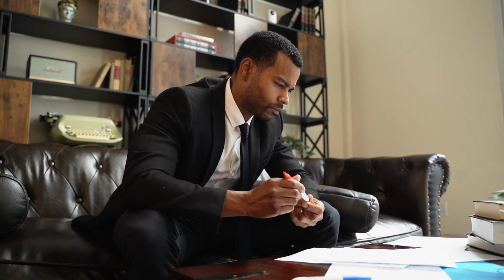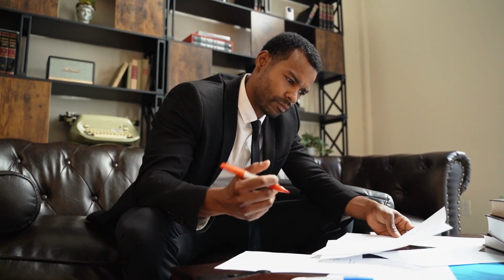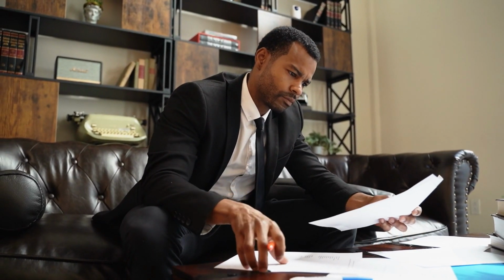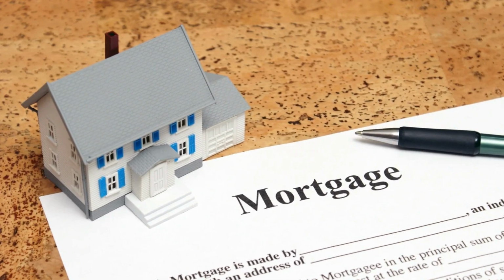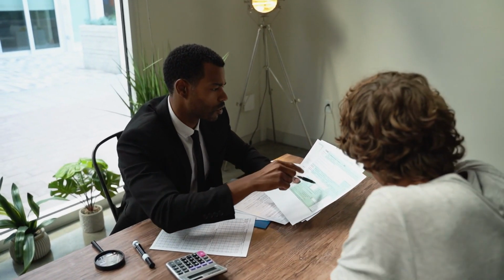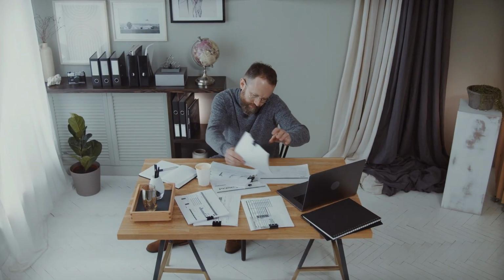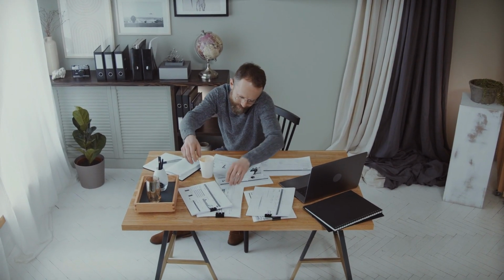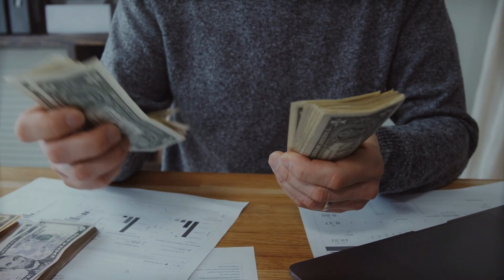The document preparation fee is a charge that is levied by the title company to cover the costs of preparing the documents that are necessary to close your loan. These documents can include the mortgage, deed of trust, and any other paperwork that is required by the lender or the state in which you are purchasing the property. The amount of the document preparation fee will vary depending on the title company and the complexity of the transaction. However, it is typically a few hundred dollars.